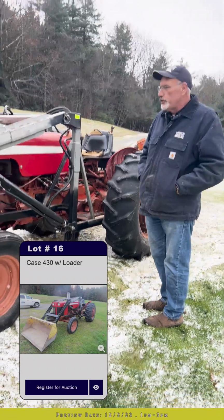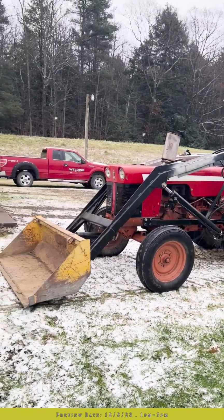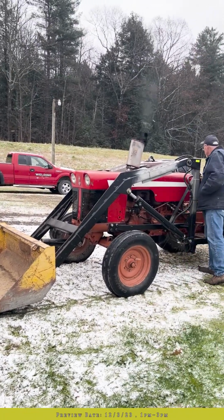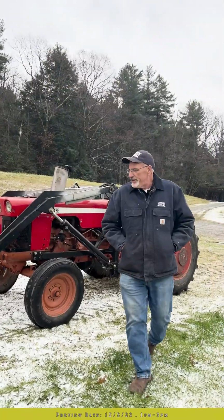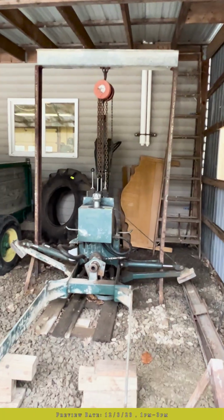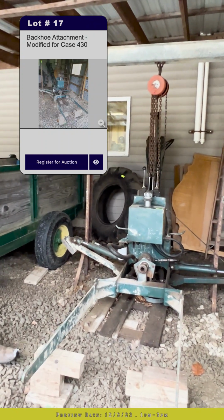Margaret proposed it to be Joe's baby. I don't know if you folks can hear it running, but she is. I'll give her a little throttle here. Pretty nice old clean tractor. Ready to go to work. It's a backhoe attachment for a small tractor.